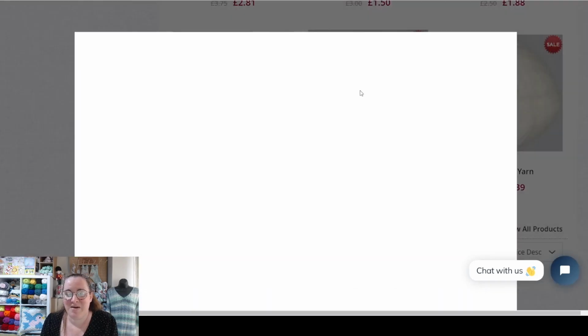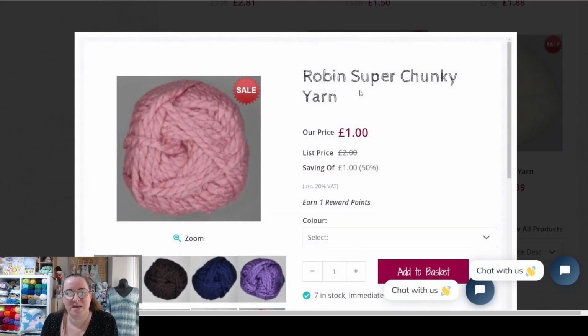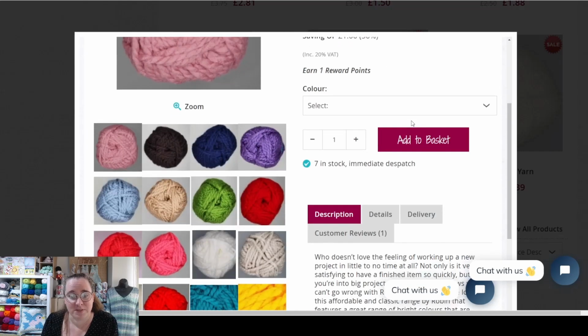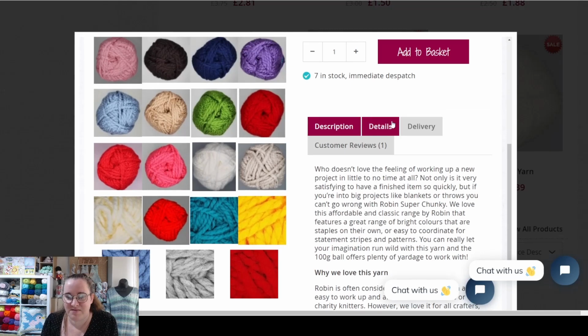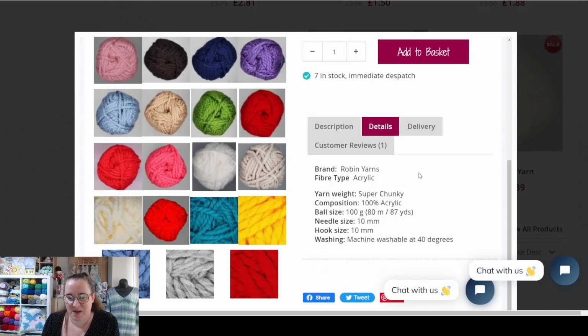Okay, next up is the Robin Super Chunky. This one is 50% off. Normally it's £2, today it is £1. Okay, and as you can see here, there's a good choice of colours available. Details on this one, it's Robin yarn, it's acrylic, super chunky, 100% acrylic, 100 grams per ball, 80 meters or 87 yards. Hook and needle are a 10 millimeter, and you can wash it at 40.